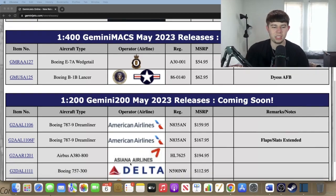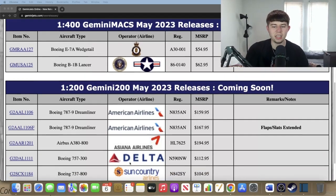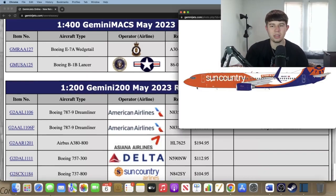That's a very good release, and I'm very pleased with that in 1-400. The Sun Country 737-800 Tide Pod's also another fantastic release. This has never been done in 1-200, and it's a popular US aircraft. Therefore, it's another A. This is a really solid release right here. Absolutely love the livery of the Tide Pod.